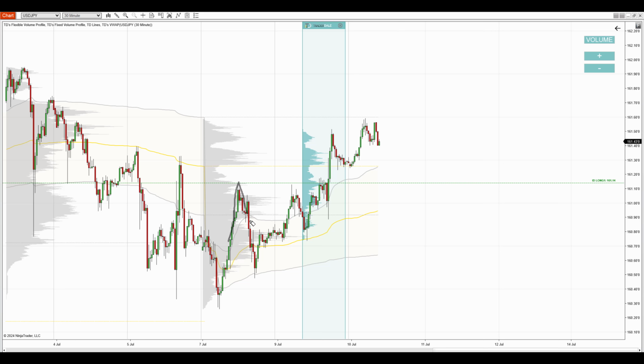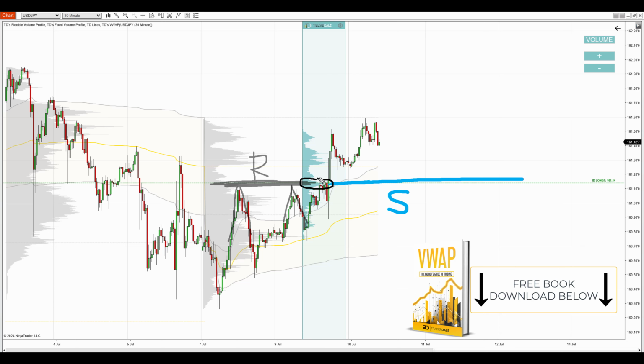If you look here and in here, the price was reacting to this level in the past. That means it was a resistance, right? It was a strong resistance in the past, and when the price blew past that resistance, it became a support. All right, so that's another thing that adds strength to this volume cluster.